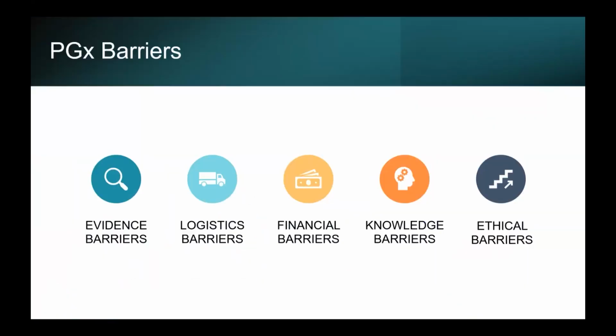Just to wrap up really quickly, there are obviously a lot of different barriers for pharmacogenomics. So evidence barriers, logistics barriers, financial barriers, knowledge barriers, ethical barriers. Something we'll talk about on the next slide extremely quickly is provider and pharmacist comfort level. Training infrastructure, it can be operationally challenging. The turnaround time for in-house versus send-out tests can be challenging. There are different guidelines on when to do testing.